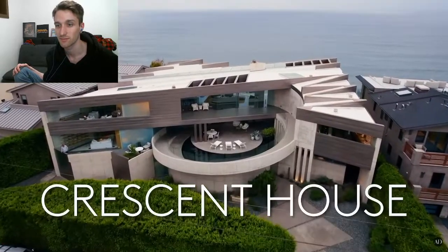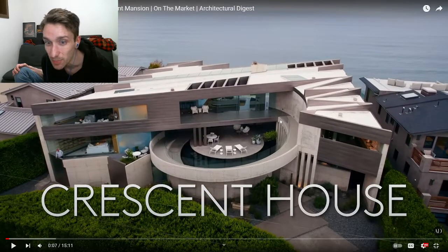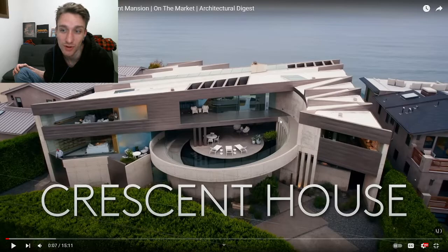Welcome to Crescent House, located at... And that's the pool. That is the pool. That is the pool where you're going to jump in and do laps. That is your pool when you spend $23.5 million.